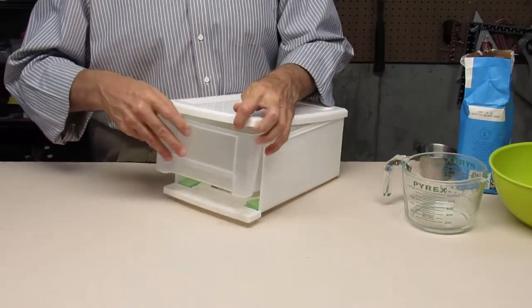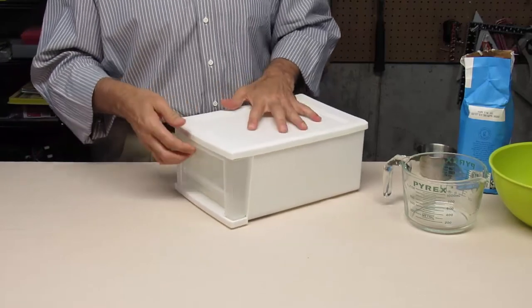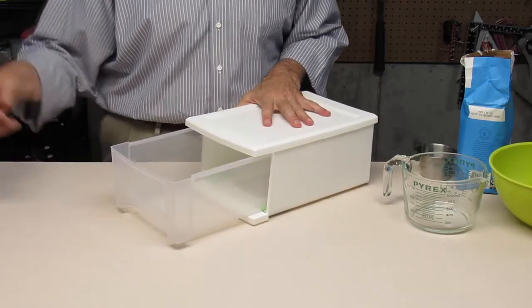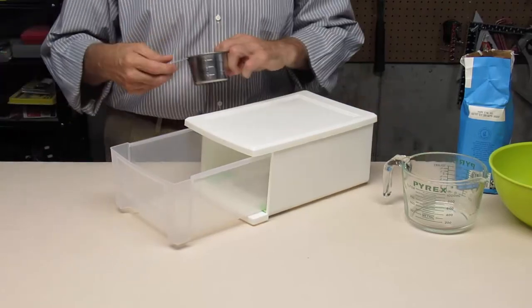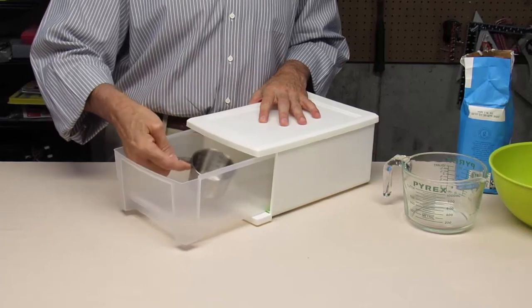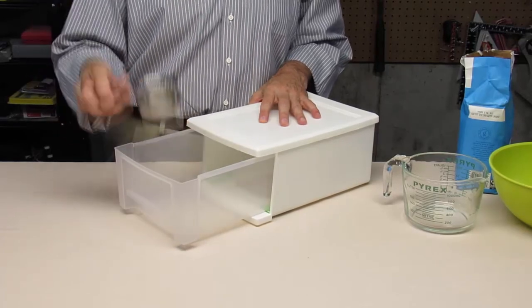I reassembled the box, and now it works perfectly. Measuring out the correct amount of sugar or flour is now as simple as choosing the proper measuring cup, scooping, and counting the right number of scoops.